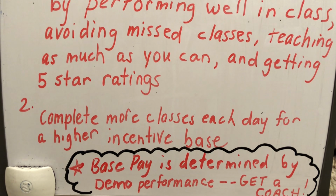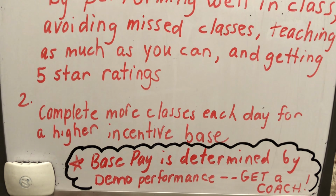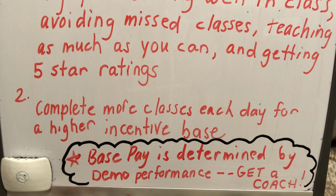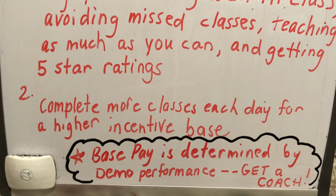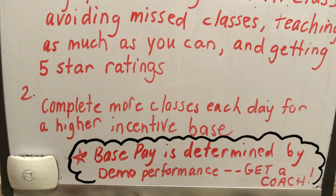And the last thing I want to reiterate is that if you have not applied yet to be a teacher with Gogokid, remember that your base pay is determined by demo performance and your experience and education. So my advice is to get a referral coach to help you perform the best in your recorded demo. Reach out if you'd like me to be your coach.